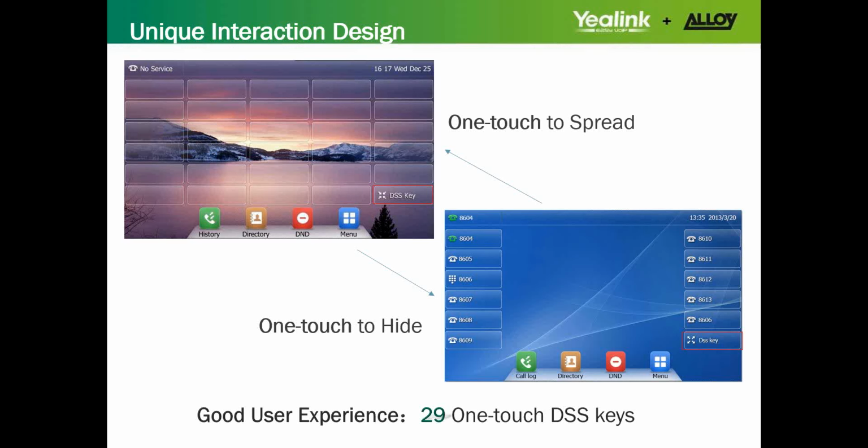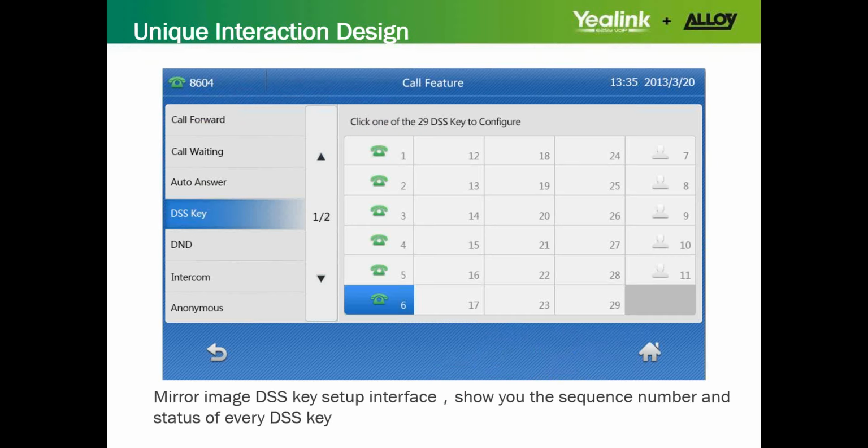Okay, now what we can also do in regards to configuring your DSS keys, now this can be done from the web interface of the phone, it can be done by your provisioning options in the phone, but what we can also do is program the DSS keys from the actual screen. So what we do is we hold in the DSS key, it will take you to the DSS key configuration screen. You can then program your DSS key from this screen. And as you can see, you can actually program all 29 keys from the one screen.